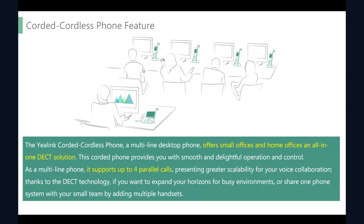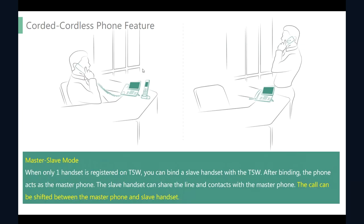It can support up to 4 parallel calls, so the handsets themselves can have an individual extension, or they can all be part of the same extension, ringing together. You can actually transfer calls from that one handset to another. And just moving to the next screen, they also have a master-slave mode. So you can nominate one of the phones to be a slave.